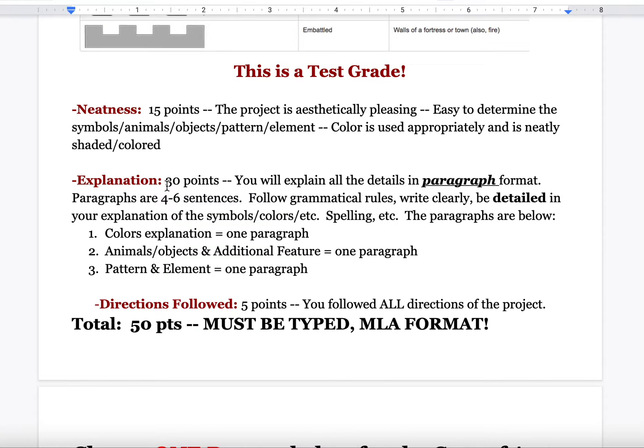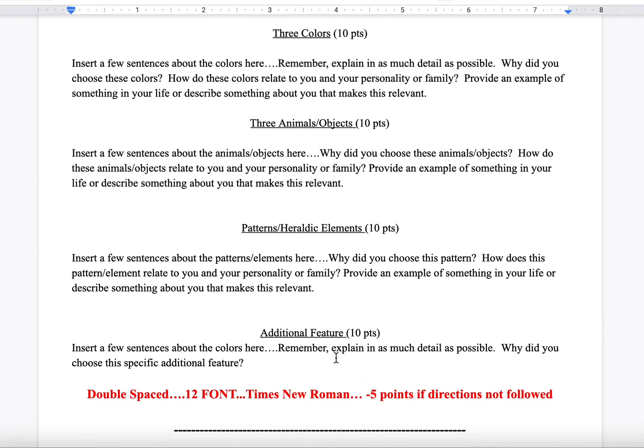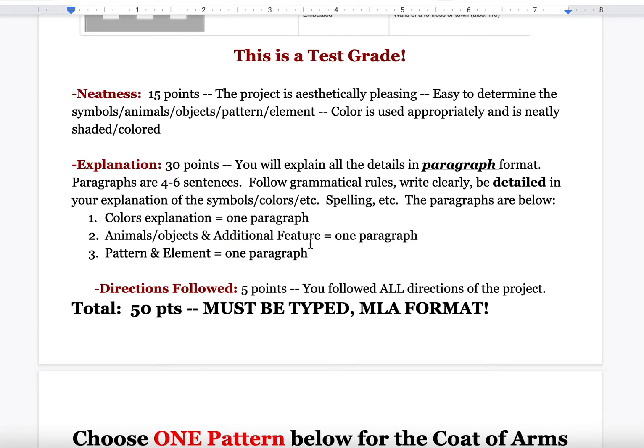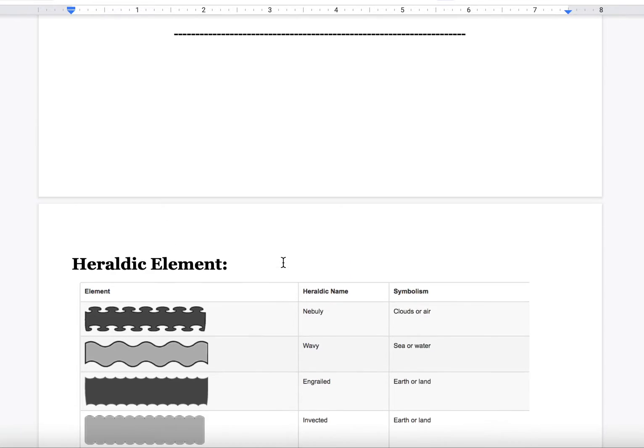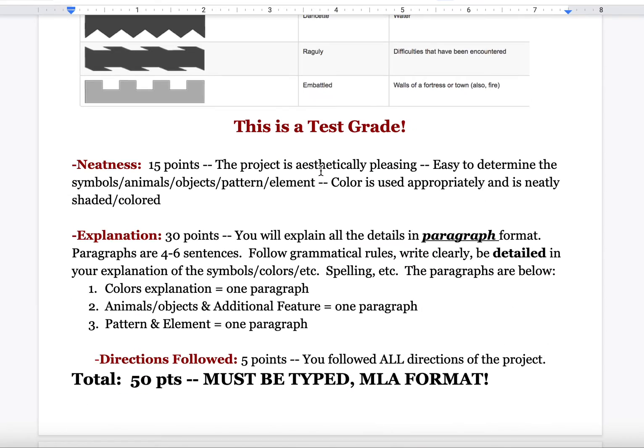Okay? Follow grammatical rules. Clearly, be detailed. Pardon me, this should say 40 points. My apologies, because you have the additional feature. That is a mistake on my part. The explanation is 40 points, okay? The paragraphs will be color explanation, animals and objects explanation, pattern and element explanation, and the 4th paragraph will be additional feature information.